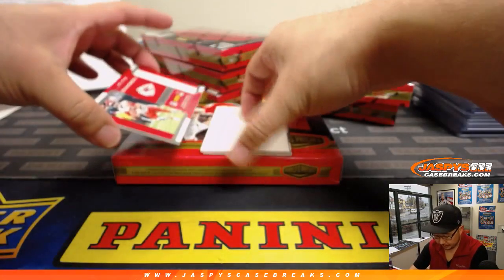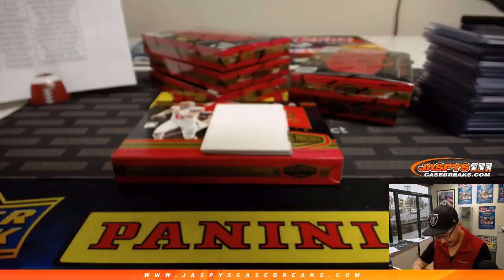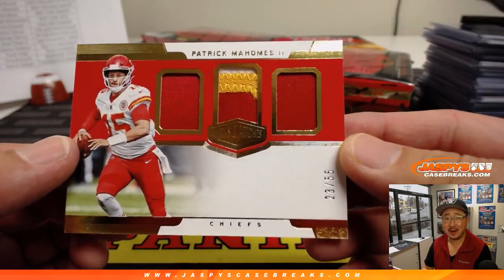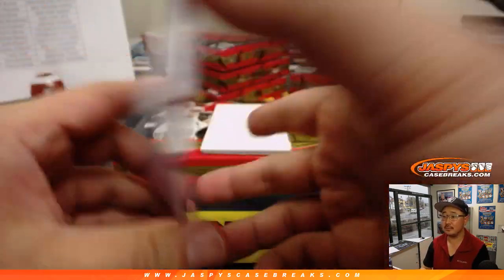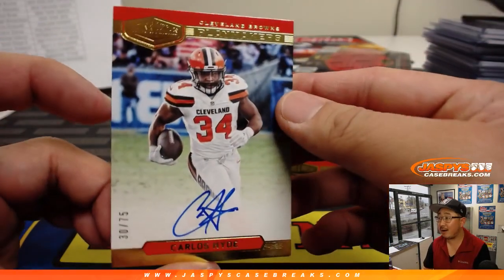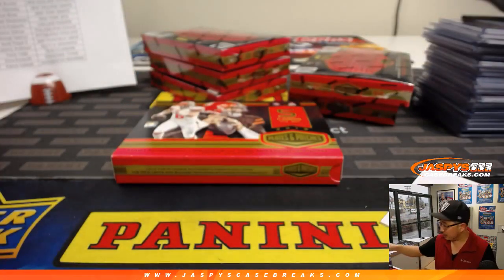And your two hits are, well, my homie, Patrick Mahomes, 23 out of... there looks like there should be an autograph right there. No, it just says enclosed player worn material. Nothing but an auto. I feel like that's a great spot for an autograph. David Allison with the Chiefs. And the last one here is Carlos Hyde on card autograph. Playmakers, 30 out of 75.